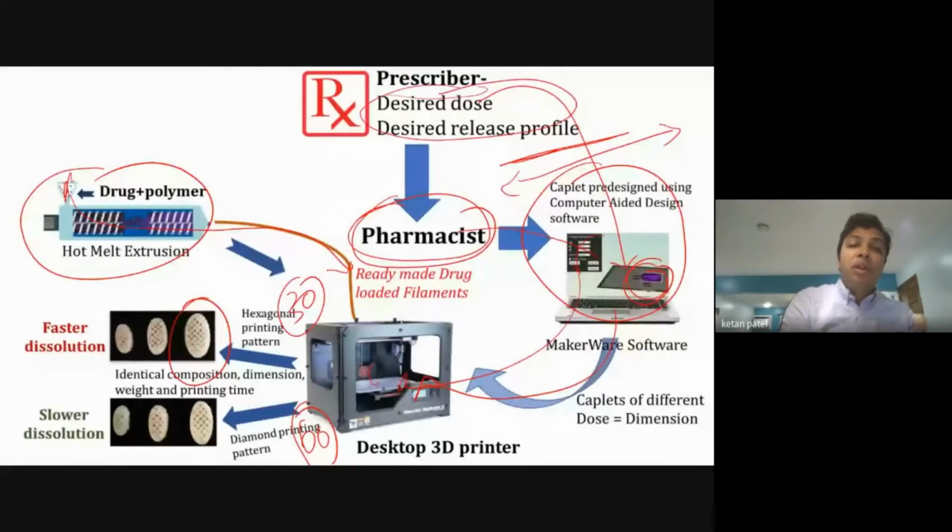And this is what I was talking about, the infill pattern. You have a diamond infill, you have a hexagonal infill. These are the settings with the machine itself. So when you print, even though you have the same composition and the same dimension, they take the same printing time, but the drug release profile will be different, because the way they dissolve is different because of their internal structure. So this is what you can change. From outside, both tablets will look alike, but from inside, the internal structures are different. And based on internal structure, the drug release will be different. And that's what allows us to be flexible with the drug release.